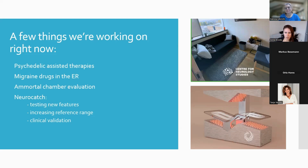So that's the study that we're doing. And then with our own flagship product, the NeuroCatch platform, having our own in-house clinical research team means that when we develop new features, we test them right away. We're increasing the size of our reference range.